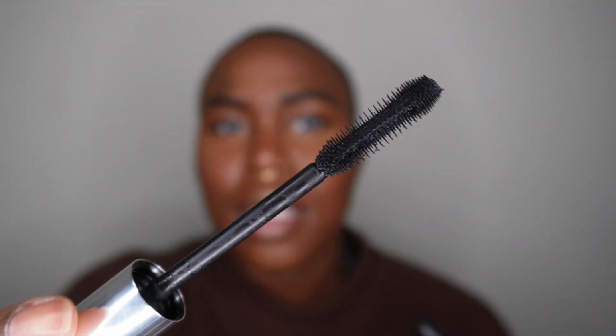I'm gonna add my favorite mascara, which is the Buxom Blackest Black. Just the Buxom mascara, not the waterproof one. Look at the brush. I hope you can see it. It really is a good brush. I don't have many lashes, but the lashes I do have, it gets them.